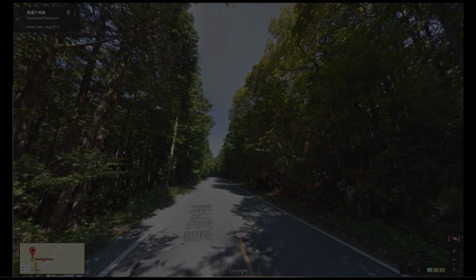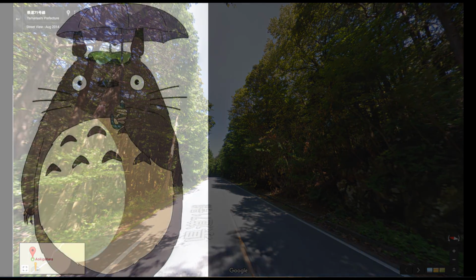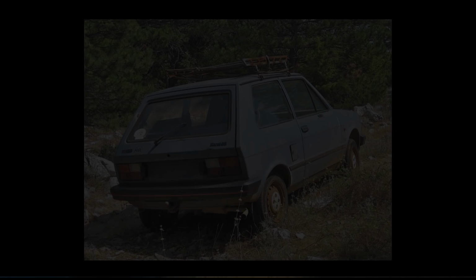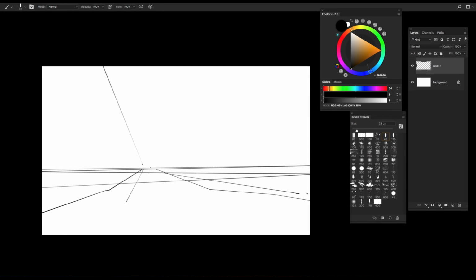I started by gathering some references. I used Google Street View and found a road surrounded by forests somewhere in Japan. I referenced the film Totoro, especially the scene that inspired me. I also found the perfect vehicle to add into my scene. Now, with all the pieces assembled, I can start to create the composition.